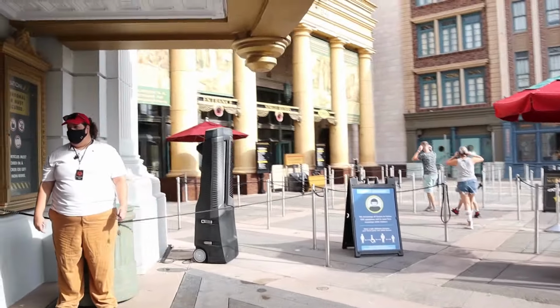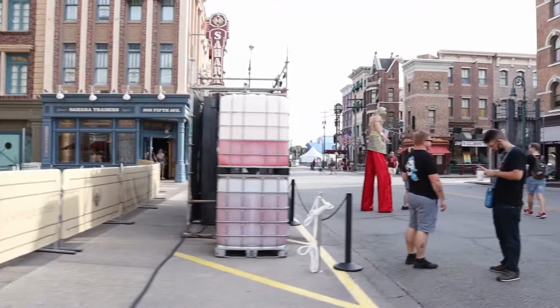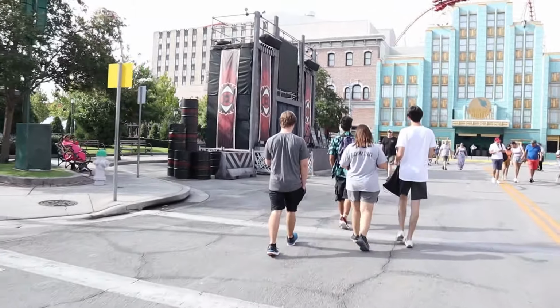So Mummy was a pretty short wait at 10 minutes. We have one of the Mummy actors outside here on the stilts taking photos. But now that Rocket just opened, it looked like it was a short wait, so we're gonna head over there now. Then we'll hit more scare zone updates for you guys.